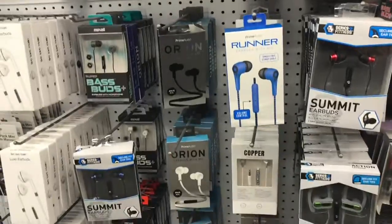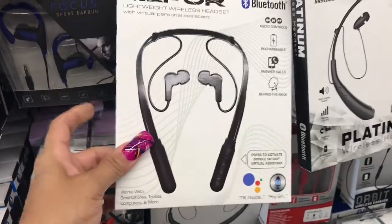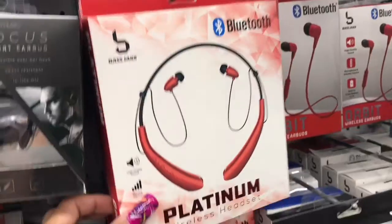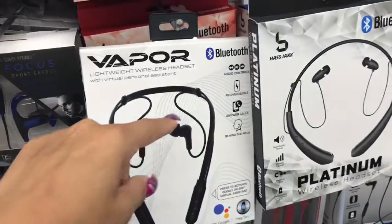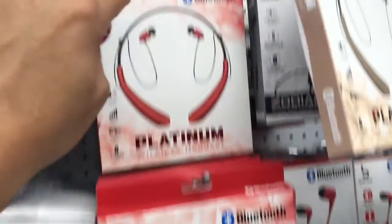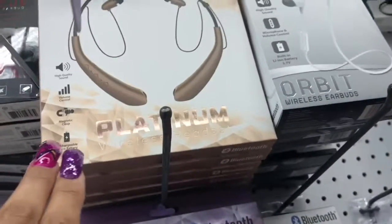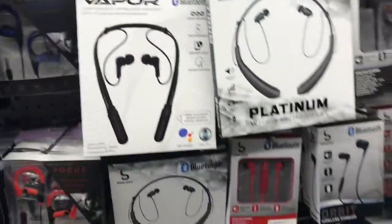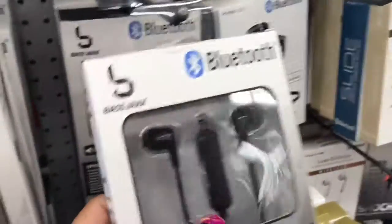And let's go over here. There's more headphones. And they actually work pretty good and they last a while. They have different colors. You have the black one. I know it's a different brand, but this one is red. This one's like a purple one. This one's more like a brownish one. They're actually pretty cute. They got all different kinds for your choosing.